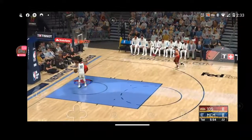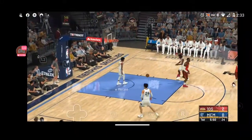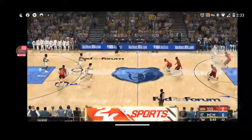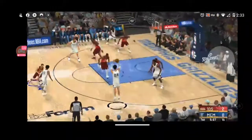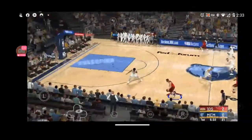And stolen by Howard. Now the starting group for the visitors. Howard is out there with LeBron James. Then it's Harden. Then there's Stephen Curry. And it's KD in at the small forward. And so Morant will bring it up for the Grizzlies. Brooks outside. A three-pointer off the mark.